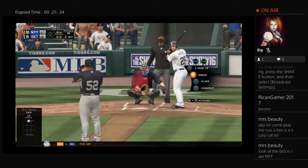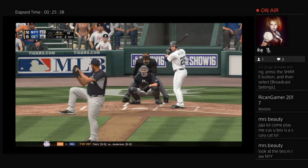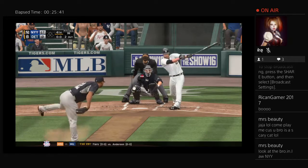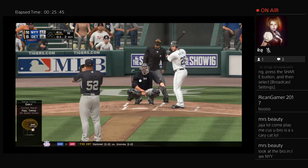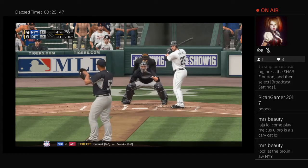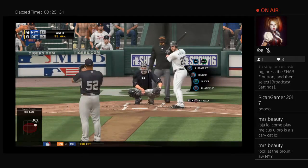J.D. Martinez digs in with his team still looking at a 0 in the hit column. Yeah, they just haven't been able to figure it out yet, but it's still early. We're seeing some pretty good pitching so far in this game. The windup and the 0-1. Oh, and he's finding his groove out there now.